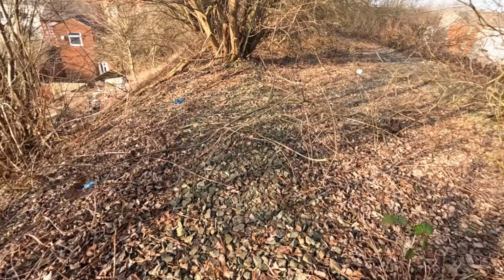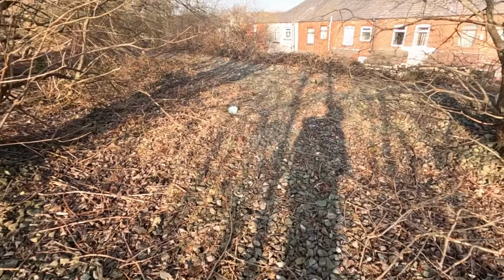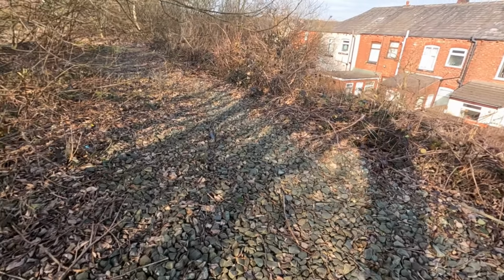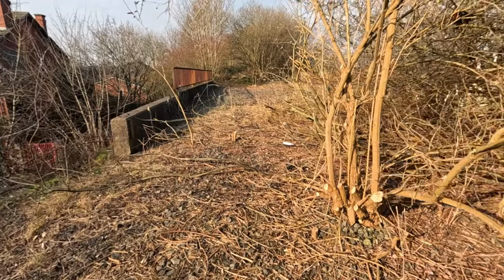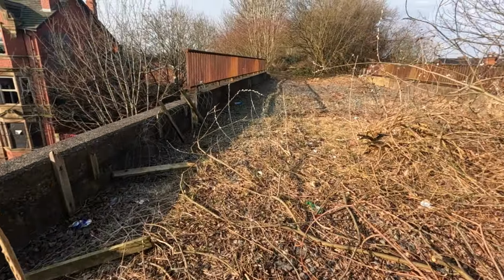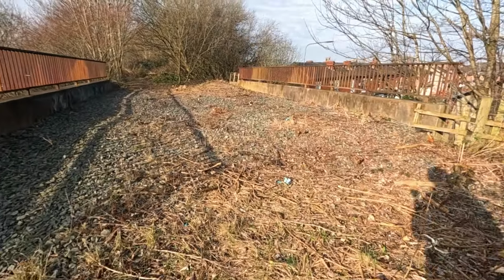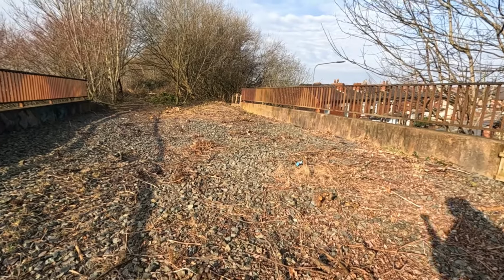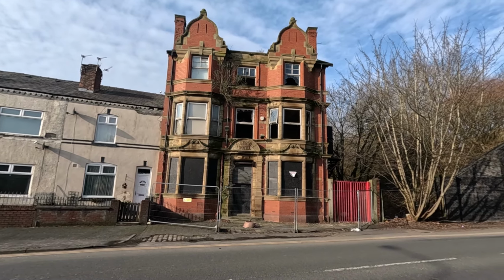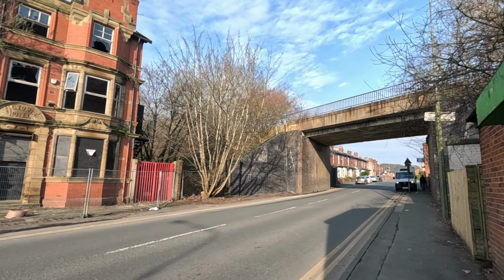Anything up here? Looks like others have been along here. Let's see. It all looks like it's been cut back here. That's across the road below. Still plenty of ballast down, look. And it looks like we can proceed even further. Now look at the state of that. And I think this is Liverpool Road. And that is what that bridge looks like, look, down below.